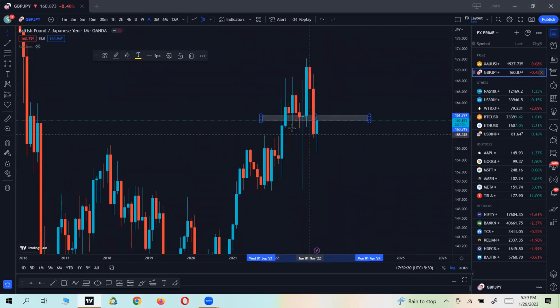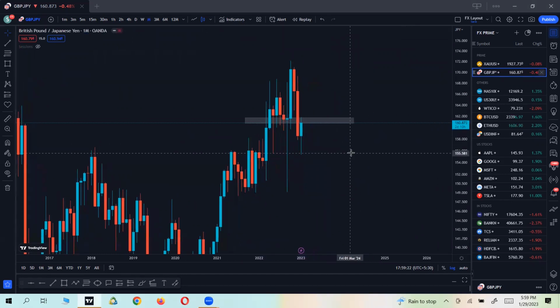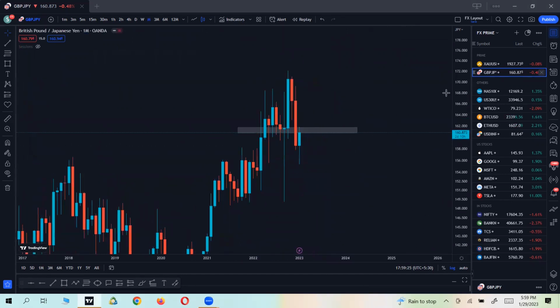There was a support, a candle closed below the support, and now the current monthly candle is still in progress. So if we get the current monthly candle closing above this level, right? Above this level, then this move to the downside will become a fake out, and we will anticipate the next monthly candle to continue higher and retest the new highs, and most probably make new highs, right?